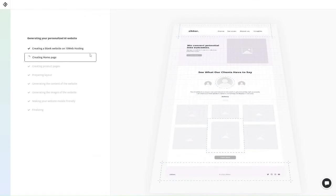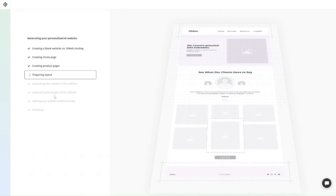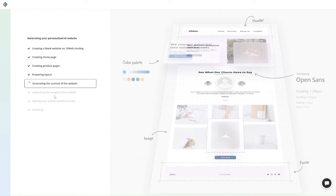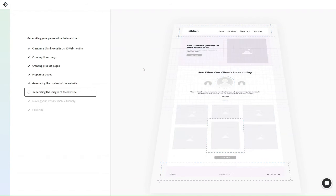And you can see the AI work its magic, creating all of your website, creating your pages, preparing a layout, and doing all of these things one by one. So you're not starting off from scratch. You are starting with a base template that we can go in later and customize, but it's all using the AI. It's all using the content that you've just given it and creating a website that's closest to your needs and your services as well. So it saves a lot of time and also adds that personality as well.